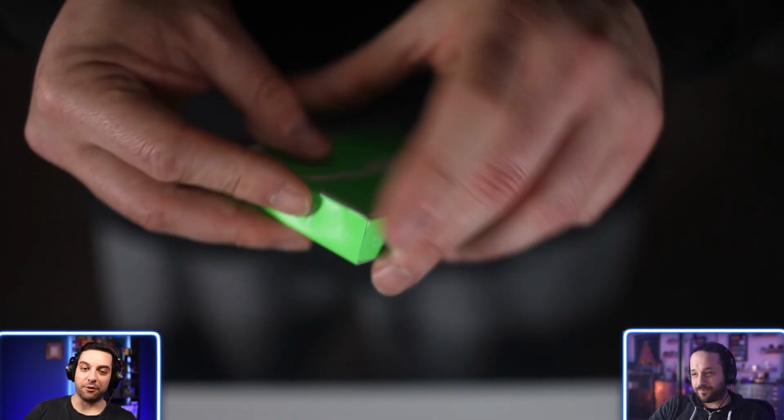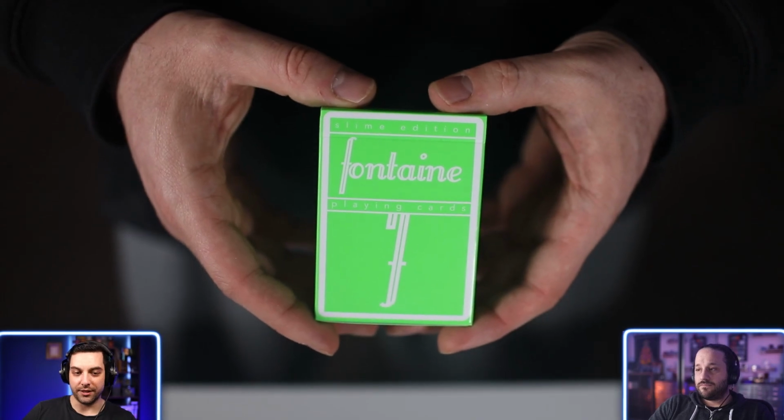I have to say, I really do love the vibrancy of this tuck. I think Zach did a great job really capturing that feel of like Nickelodeon slime. Yeah, no, totally. I'm like keeping an eye out. Hopefully I don't get slime.